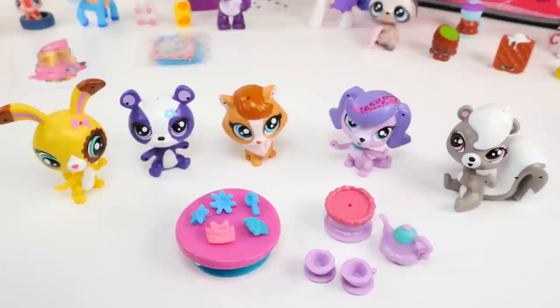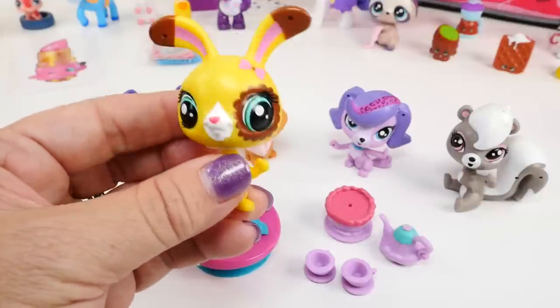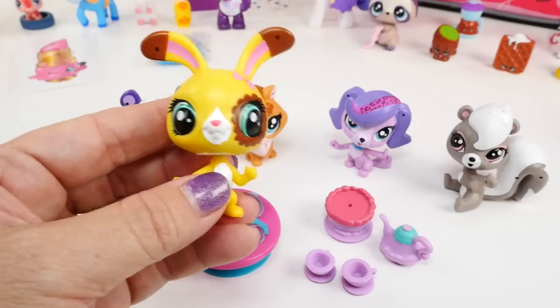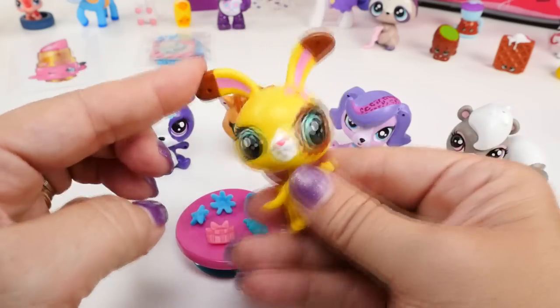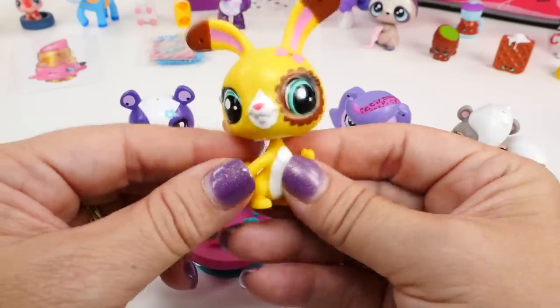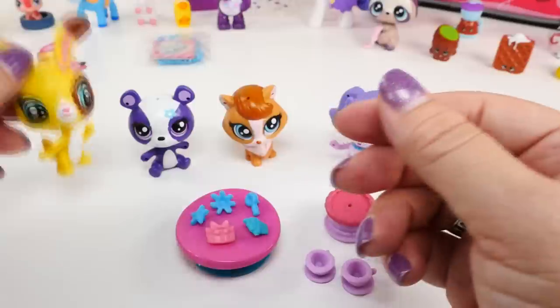So here's all our animal friends. First we have Buttercream Sunday, and she's a bunny. She's yellow and she looks like she has dipped her ears in chocolate. But look at that. I like Buttercream Sunday.